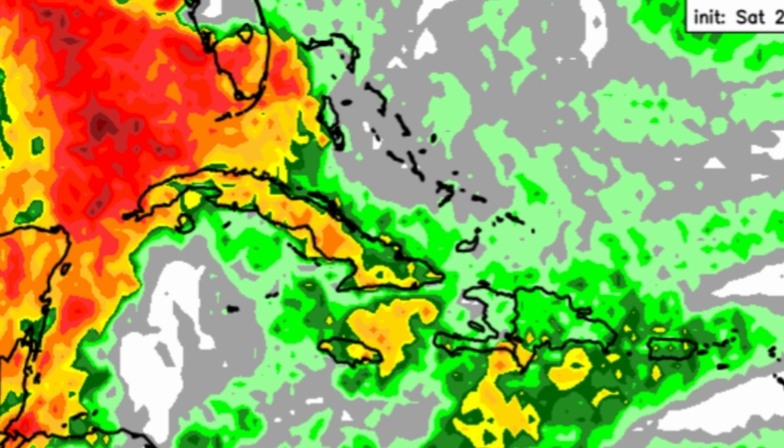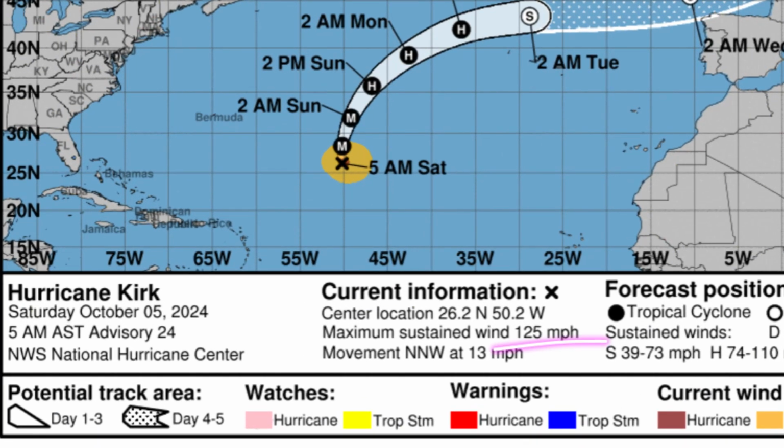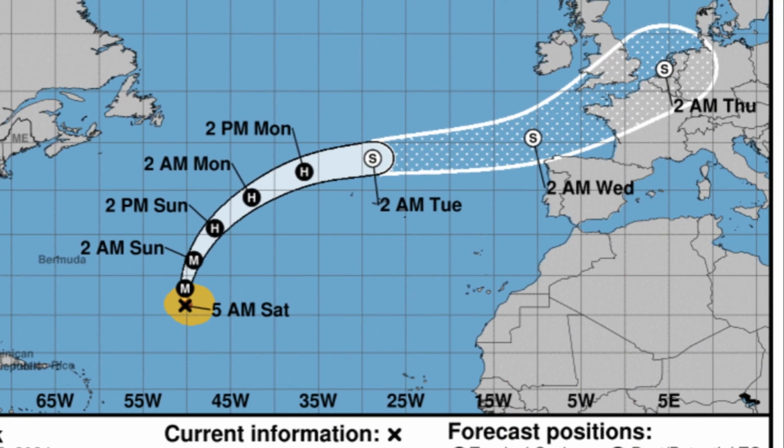Now let's talk more about our tropical cyclones. First things first, we got Kirk. Kirk is still a major hurricane, as I said, maximum sustained winds up to 125 miles per hour. So it peaked as a Cat 4 with winds 145 miles per hour, and it has been steadily weakening since. And it is currently moving to the north-northwest at 13 miles per hour. So it is likely to remain a major hurricane through today and into tomorrow as well. But eventually it will continue to weaken as it accelerates into less favorable conditions and cooler waters.